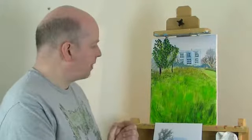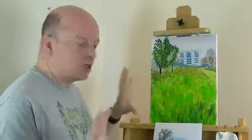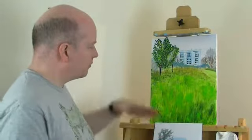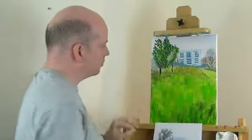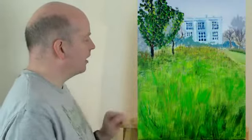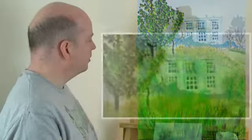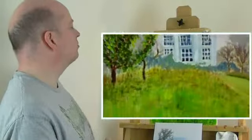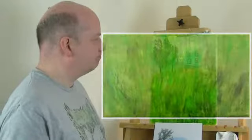Right, well, it's starting to take shape. It's all about layers and layers and layers, because on the original photograph there's lots of busy grasses and daisies and all sorts of things going on here in the foreground. So it's all about adding layers. The building's a bit wonky looking, but I'll fix that. But yeah, I'm liking how it's developing. There's still a long way to go, but we're getting there.